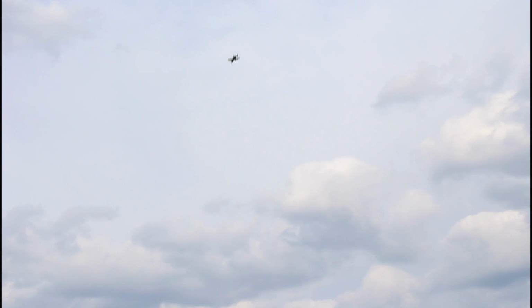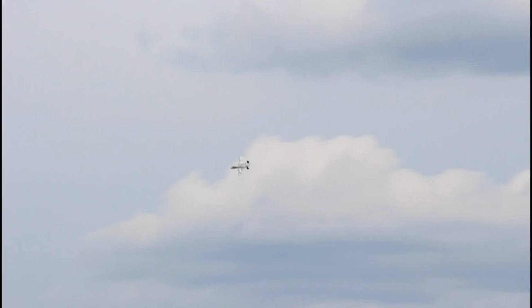And away. It just does whatever you want it to do. If you can picture an A-10 in real life doing something, this can do it.